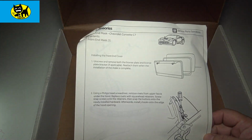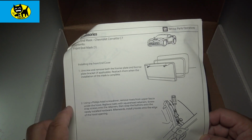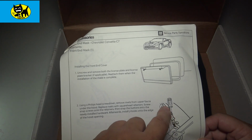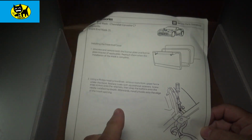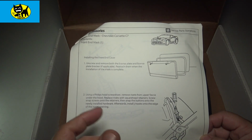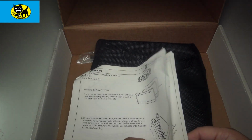I guess this is page 1. So it looks like you do need to have a small screwdriver. And if you do have a license plate in the front, you're going to have to take that off, obviously. But a lot of it latches into these front screws that are under the hood. And that's actually a good thing because that will help make a tighter look. It's not like a plastic clip that's going to sag or something. So I do like the fact it's synced in like that.